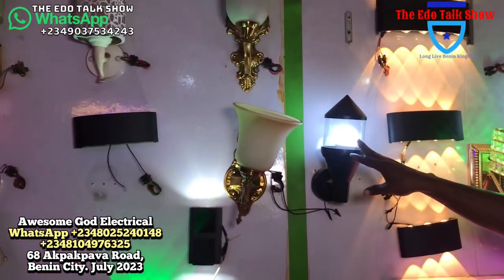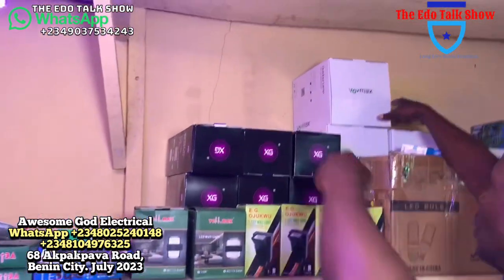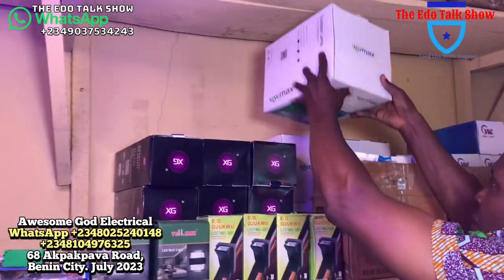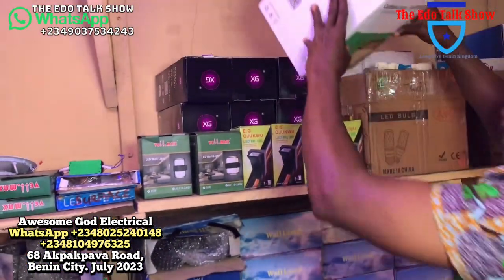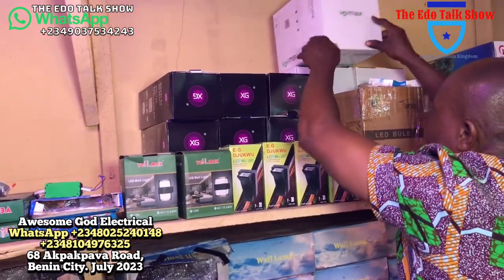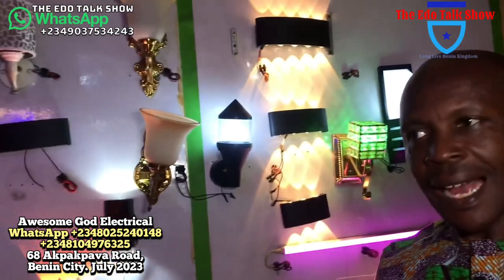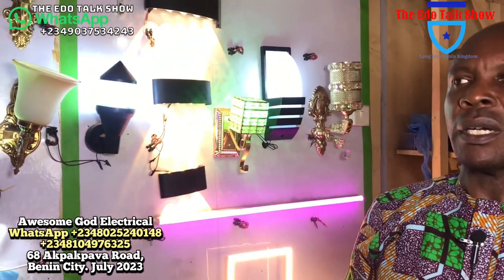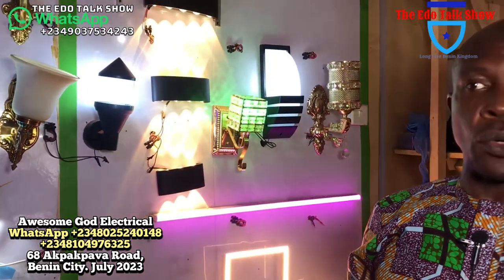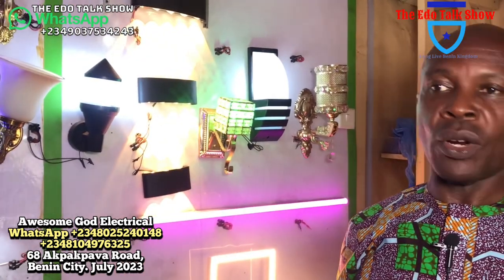This, and something we have here also. Okay, all of this. Look at it. They all perform the same job. External lights. They are of two types: you have plastic, you have cast. The cast is the iron, then the plastic is just plastic like you know it. Of course, the cast will last longer. It's more durable, and so it's also slightly more expensive.